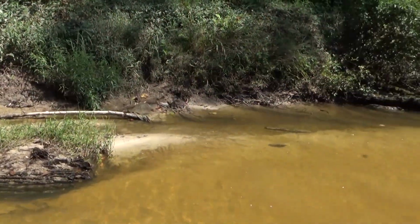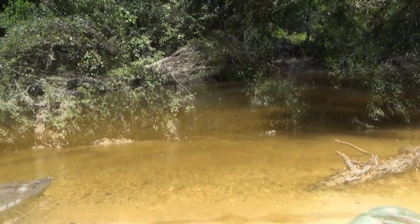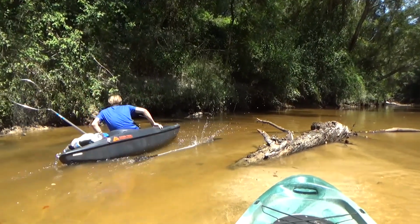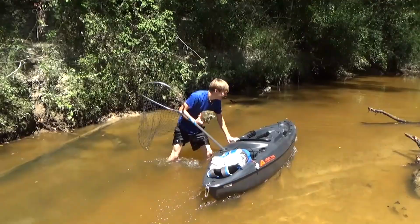The conditions are perfect for spotting things in the water today. Visibility changes quite often here, and so does where the turtles are. While continuing upstream, we finally spotted one of the turtles that we were looking for. Oh, that's a turtle. Here you go. Got it. That was crazy.